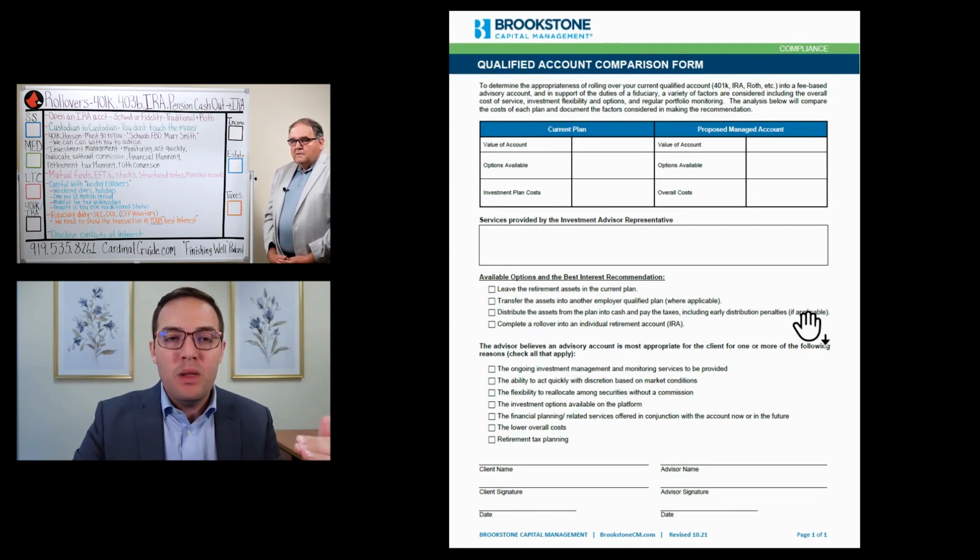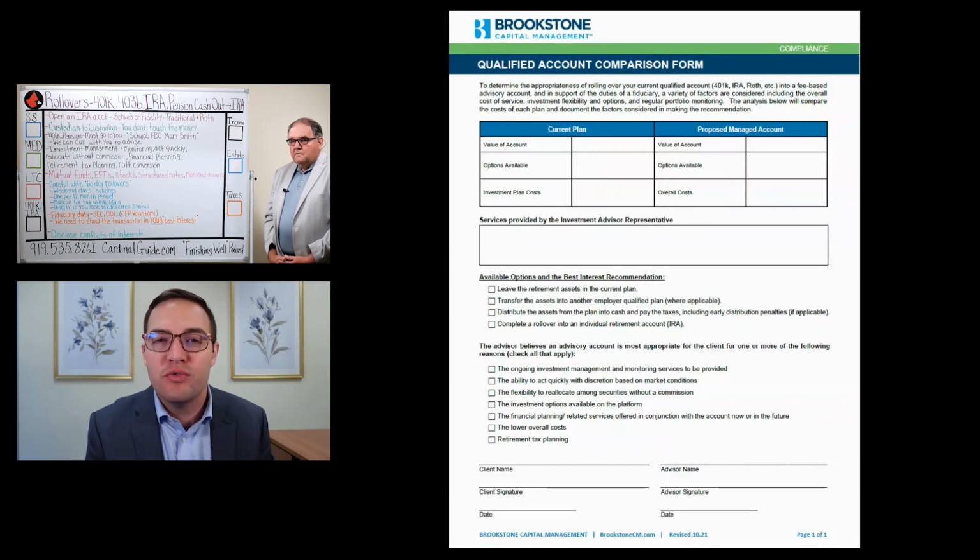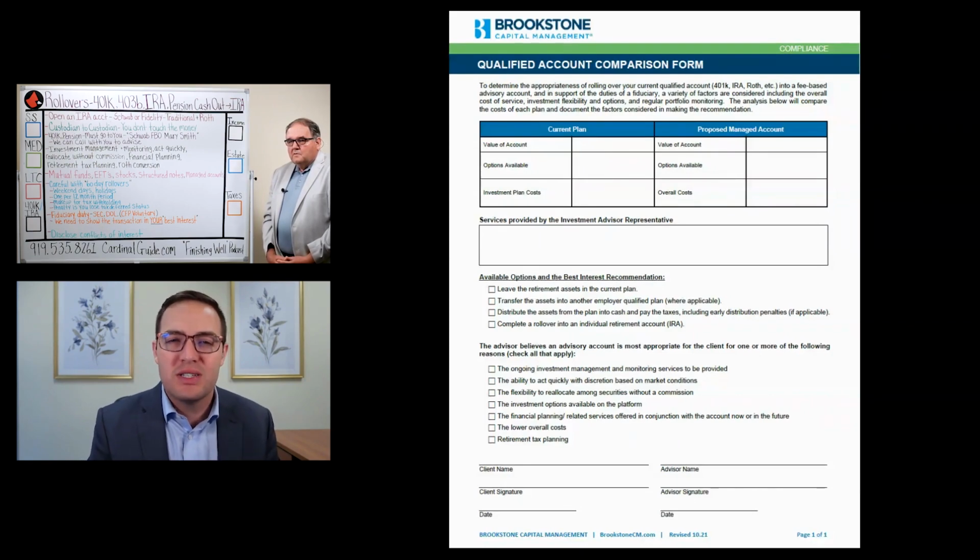But the form lays out some of the reasons you might want to roll it to an IRA. Some of the main ones are more investment options. Most 401ks have limited investment options. You have a set number of mutual funds you can pick from, and that's kind of it. Inside of an IRA, there are a lot more things available. There's ETFs, mutual funds, structured notes, managed accounts. There's lots of different options available in an IRA, much more so than a 401k.